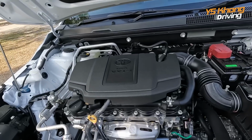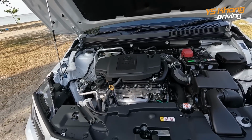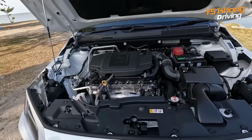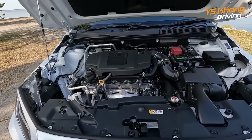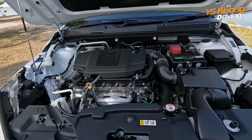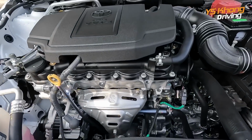But what has happened is that the acceleration is actually about 2 seconds faster in a 0 to 100 time because the car is so much lighter. Yeah, so guys, if you want to go fast, lose some weight. So let's take a closer look.